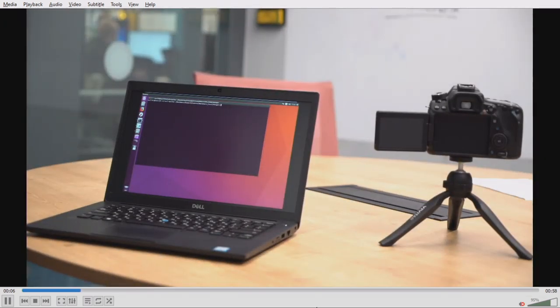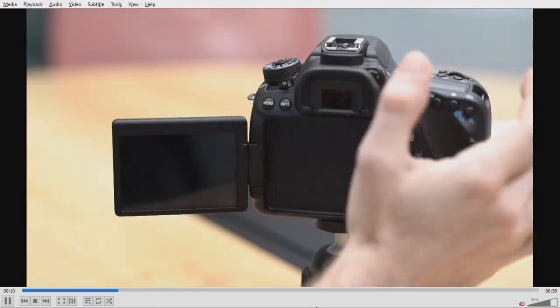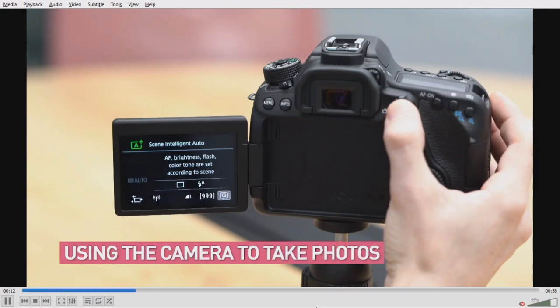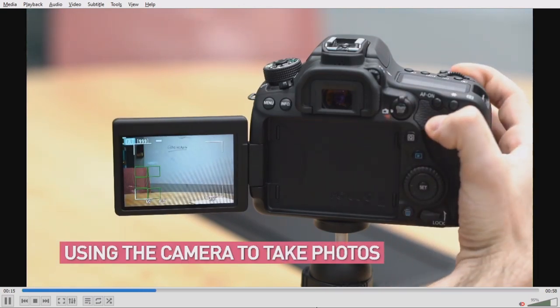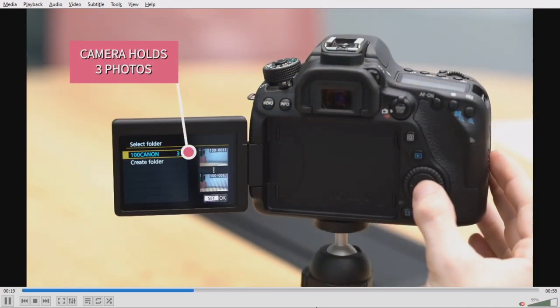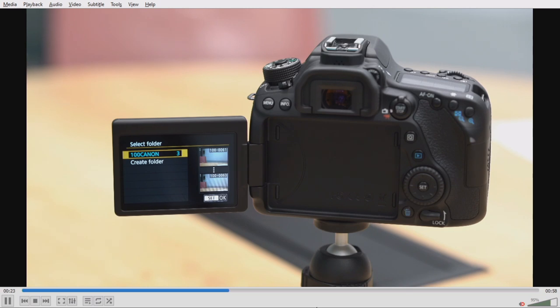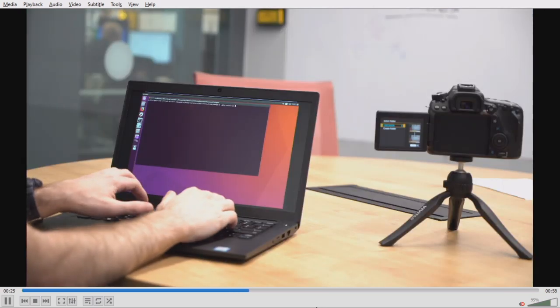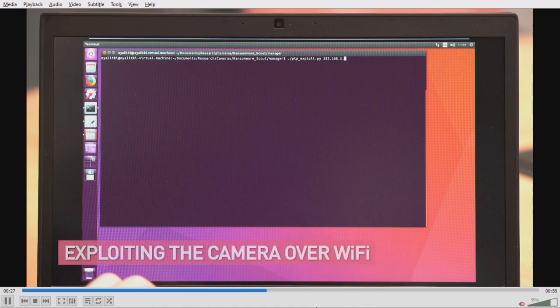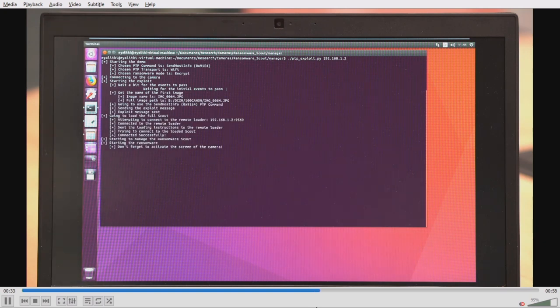So here you can see my laptop and the camera without any cables. And just to show you, the camera works. So we used the camera, we took some pictures, and we now have three images on our own camera. Now I exploit the vulnerabilities we've seen using my exploit script. We need to wait a bit for some events, and then we send our malicious payload to the camera.